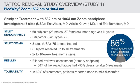So look at these scientific papers the way we were taught to in medical school, with a critical eye. We had blinded reviewer assessment as a primary endpoint. 86% of treated tattoos had greater than 50% clearance after 3 treatments, which is a very nice result. I numbed all my patients, so I don't think they really had any discomfort except when I was numbing the tattoo, but that's on me.